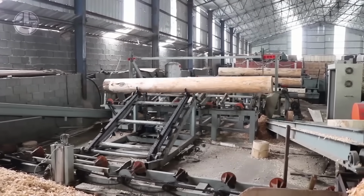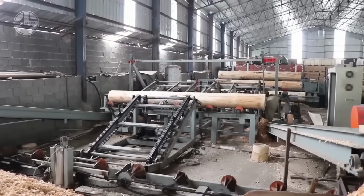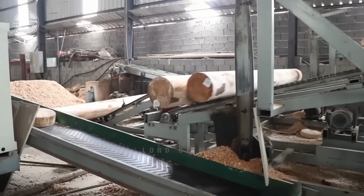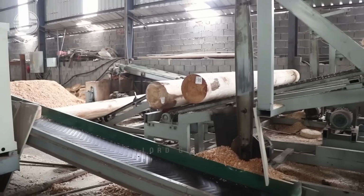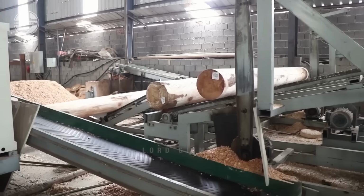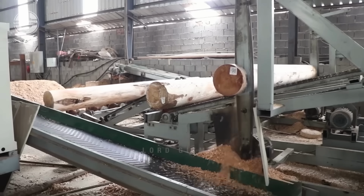Plywood owes its existence to a variety of tree species known for their strength, durability, and straight grain. Common trees used in plywood production include pine, spruce, fir, cedar, and hardwoods like birch and oak. These trees are typically grown in managed forests.